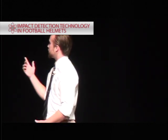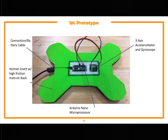So here we have the blown up picture of the initial prototype. As you can see, the TPU is in the middle with the Arduino Nano as well as the accelerometer placed inside that, and the USB connection outside of it. There was still development to do at this point because there was no way for us to hold a battery or the Bluetooth capable device, so we had more developing to do.